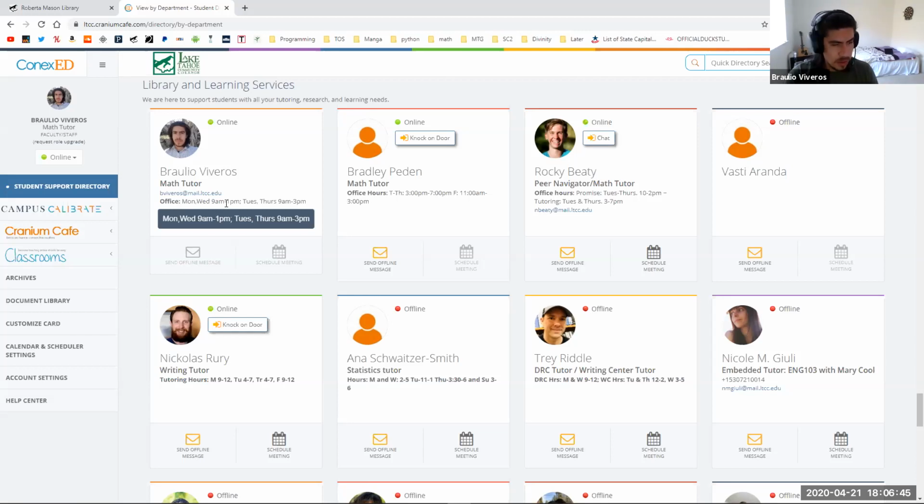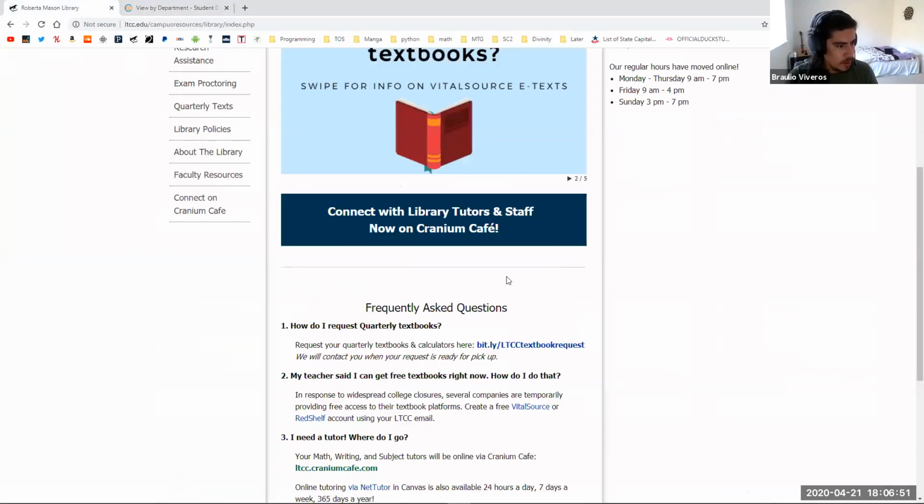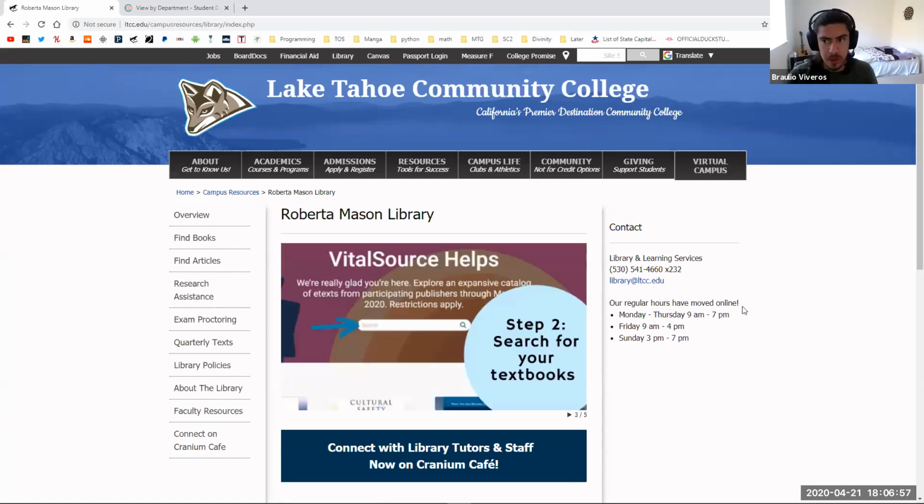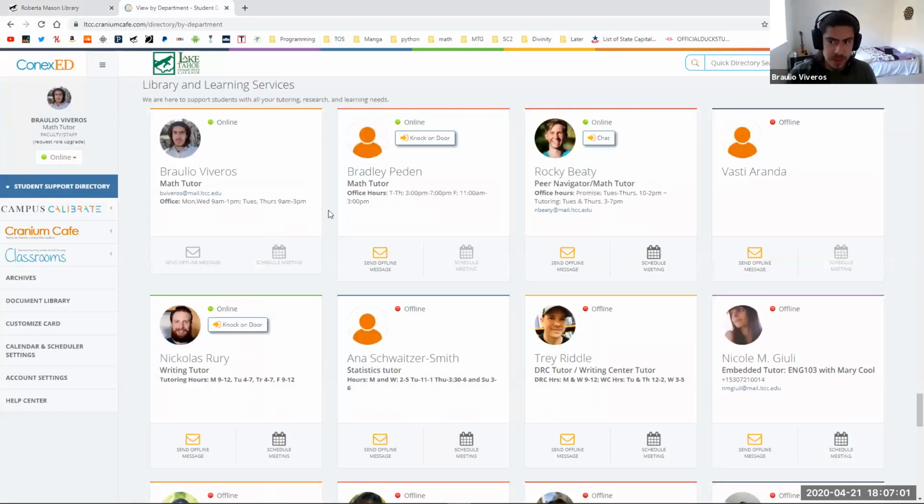And just feel free to check out the main library page up here. That's where the general hours will be. That's when there's always someone available at those hours. It just varies, but there's always someone available. Just go ahead and knock on that door, and that's when their little chat box will open, and they'll be able to let you into the cafe.